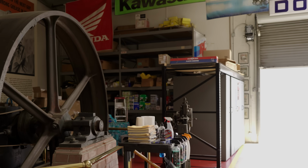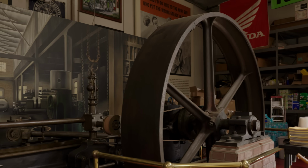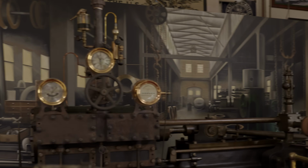This is my garage. We got all kinds of vehicles: gas, steam, jet turbines. Even have some antique steam engines. This one here is 1866. Lincoln was president when that was built. That one over there is 1832.